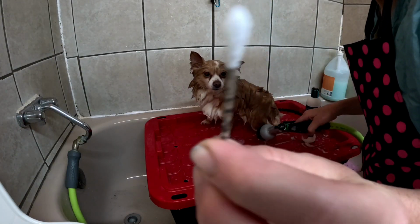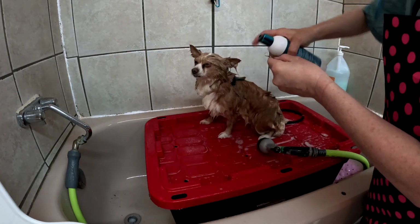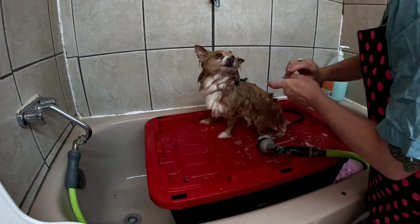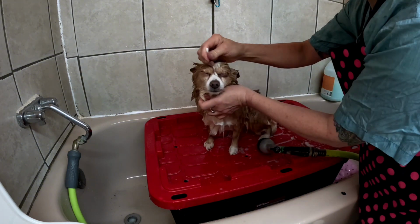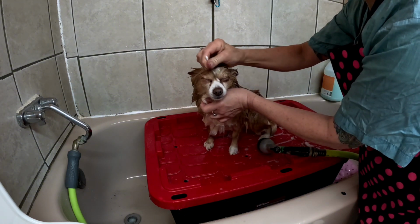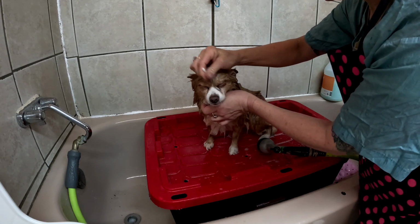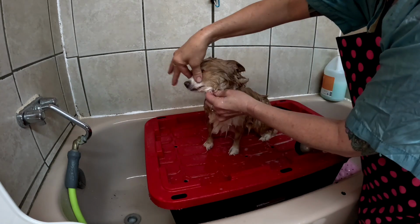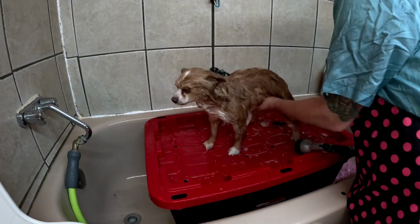She has hairy feet. I'm using this Q-tip and a little bit of hypoallergenic, fragrance-free shampoo so I can scrub her eyes out. I'm using a Q-tip so I don't accidentally poke her in the eye with something sharp. I used to use toothbrushes on the corners of the dogs' eyes, but I think a Q-tip is more safe.